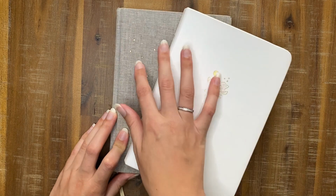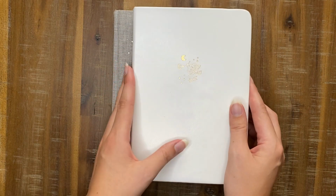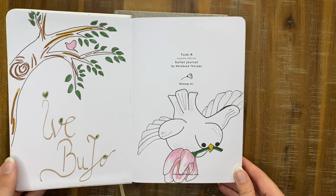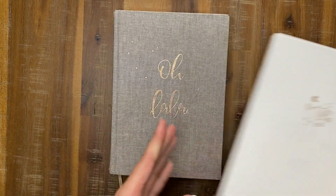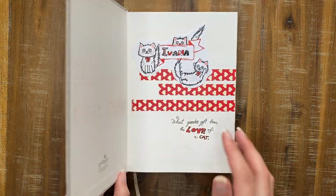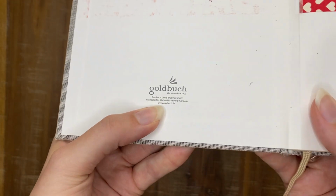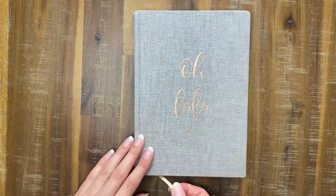Today I would like to show you a flip through of my September setups from the last 2 years of bullet journaling. The first one is the Tsuki Bullet Journal by Notebook Therapy, which is the Suzume edition. This is my last year's bullet journal. The second one is my very first ever bullet journal, the Goldbuch edition. In this one, I managed to fit in 10 months, so let's start with this one.